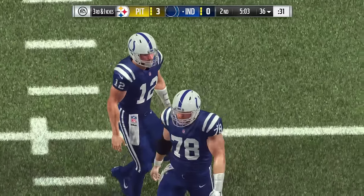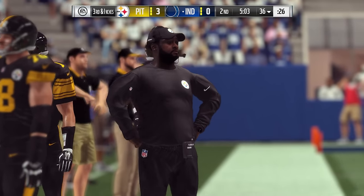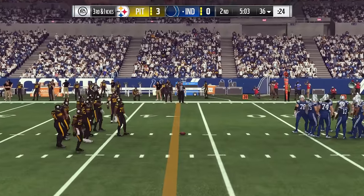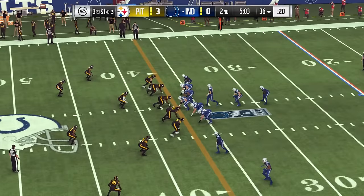I wouldn't be shocked at all right now if there's a look of surprise on the big fella's face because he had the route that he wanted, running the corner. And usually he's able to use his body and catch the football. But a really nice play by the defenders, able to knock it away.